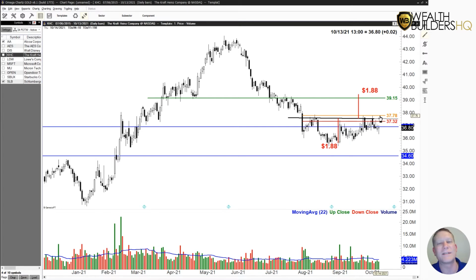Alcoa and Schlumberger are perfect examples. Alcoa specifically, where it went down to the support level, not the neckline, but the midpoint. It went to the level we're looking for and then bounced, so it used it as support. Right now, this level, that black line that you see as a neckline, that is resistance. And until it breaks above there, there's no confirmation.